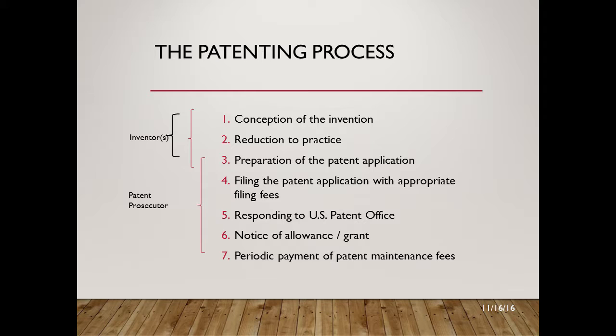When the application is ready to go, it gets filed at the patent office with the appropriate fees. Next comes the dance, where the patent office and the prosecutor negotiate with each other to try to get some of the claims allowed. The patent examiner sends office actions to the prosecutor, and the prosecutor responds with amendments. Eventually, hopefully, a notice of allowance is received. After the payment of a fee, of course, the patent is granted. Every few years afterward, a maintenance fee has to be sent to the patent office to keep the patent alive.